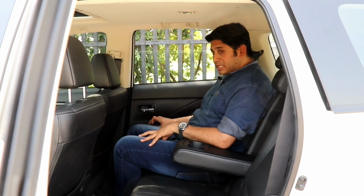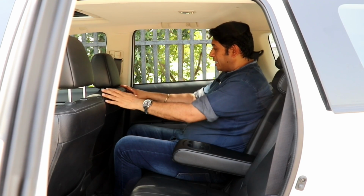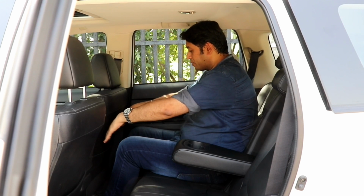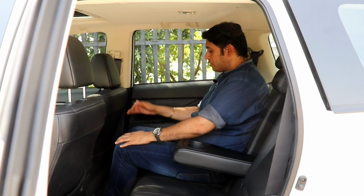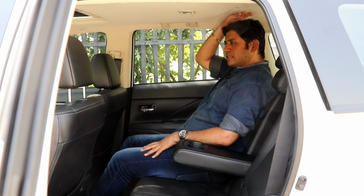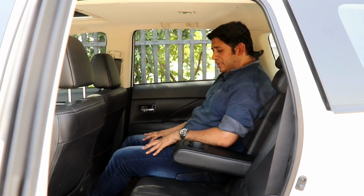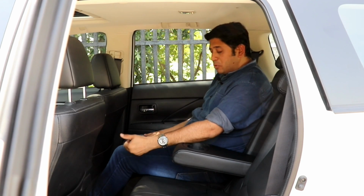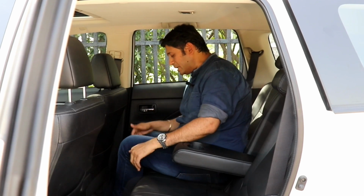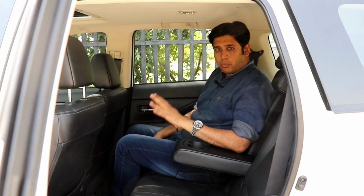Second is the space factor. This one is positioned for my height. I stand 6 feet tall, and yet you can see there is a good 4 to 5 inches of gap between my knee and the back of the front seat. Likewise, the headroom is also quite nice, a couple of inches of space left over here. The central transmission tunnel is also not very huge, so it will not interfere with the leg space of the third passenger. So yes, you can seat 3 at the back with quite ease.